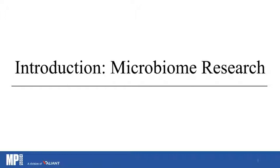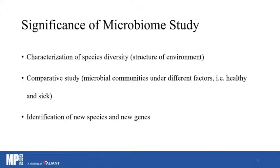I'll now go into the introduction of microbiome research. First, we want to understand the significance of carrying out such microbiome studies. First is to understand the structure of the environment. We want to understand how to characterize the species diversity, as we know that microbiome research focuses on the behavior, interactions, and functions of the microbial communities within a specific environment. So this is important to understand different landscapes, different types of soil. So microbiome research can assist in achieving such outcomes.